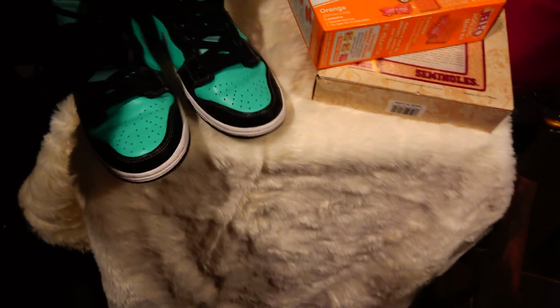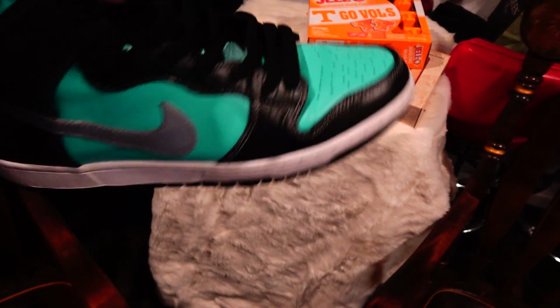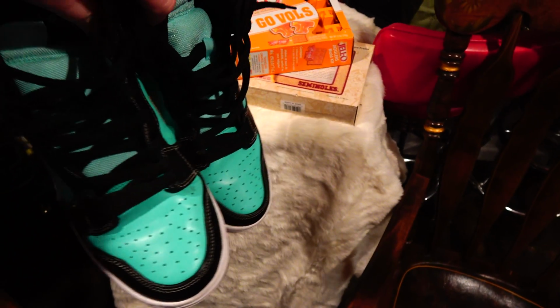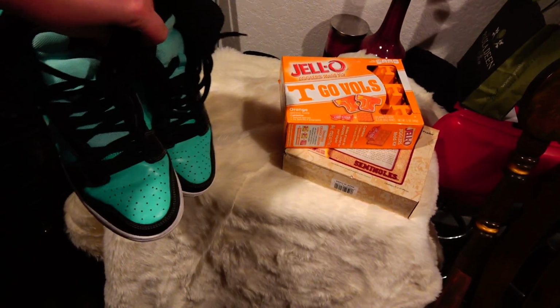Another good pickup is I was at the thrift store, and I got these for a steal. Tiffany blue. If you know anything about shoes, these are Nike SB Dunk Highs. They're called Tiffany's. They were made a little bit later after the Tiffany lows, but they can fetch a pretty penny. And for when I pick these up, I'm standing to make a profit on anything I actually sell them for.